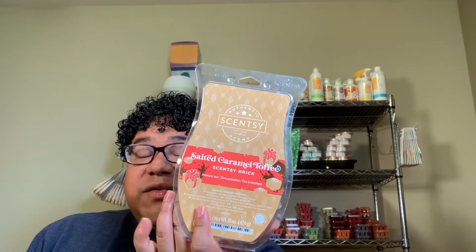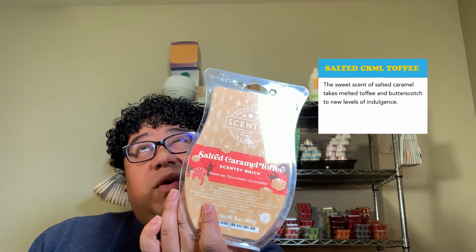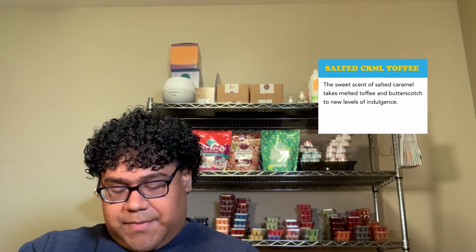So the next thing I have, and this is a scent you can still buy currently. This you cannot purchase anymore. This is the salted caramel toffee. This was released in November 2020 for the holiday season, part of a 5 collection. As you can see, there's 3 missing because they've been giving out a lot of samples. Not recently because it's spring. That is juicy.